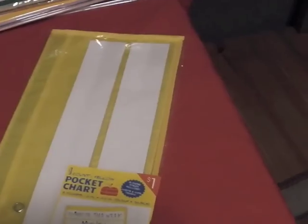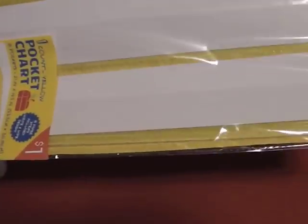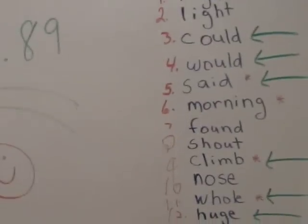And then also this at Target for $1, a pocket chart that has 8 pockets, which is where we're going to display his spelling words for the week and post them on the wall. That way you can look at them, because right now I have them written on the board. And now I'll get back to the dollar store.